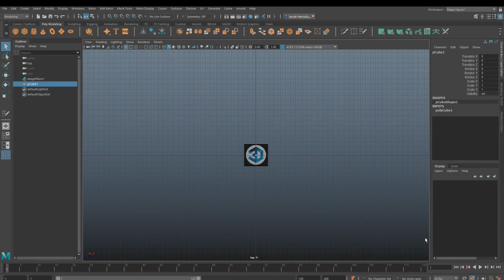And we had already set it to millimeters, so you want to make sure you set your units first, then create any sort of geometry. And here are your primitives, by the way. You've got your sphere, cube, cylinder, cone, torus, and so on and so forth.